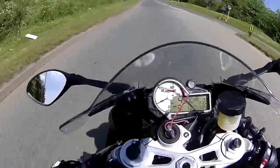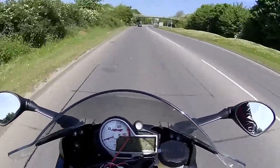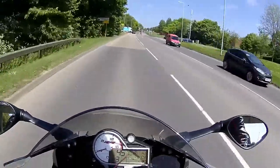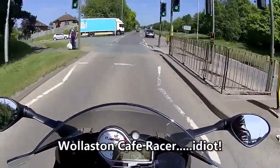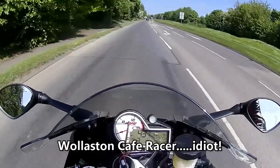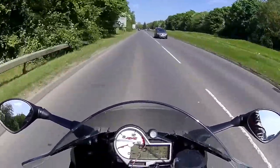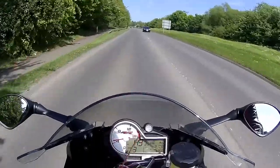Before I go any further, I should really thank the guys at Wollaston BMW for letting me have a ride of this bike today. It wasn't something that was planned. I actually went for a cup of coffee at, I think it's Riders Cafe, which is actually part of the dealership. It's a BMW car and bike dealership, and you can find yourself spending a lot of money in that dealership. Can't fault the guys there.